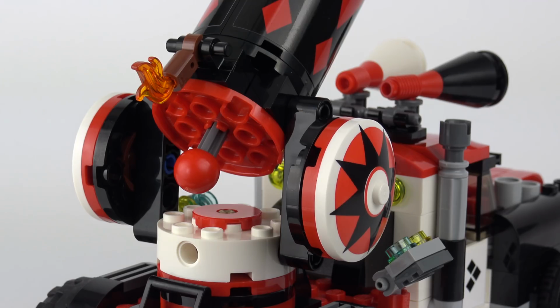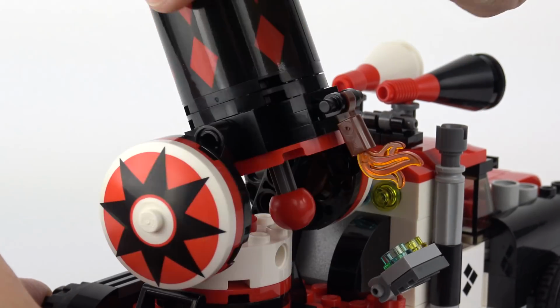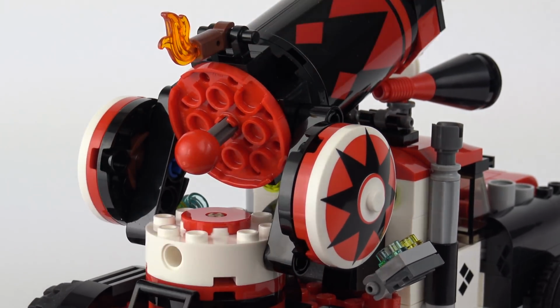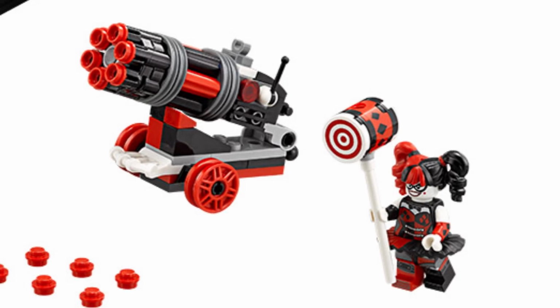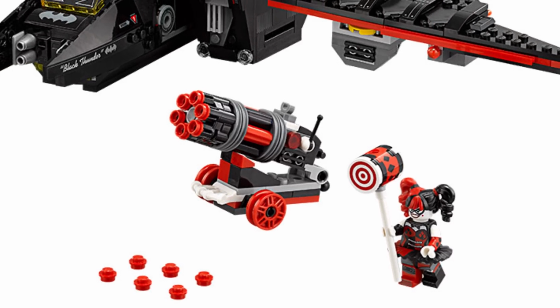The cannon has good maneuverability, so you can angle the cannon up and down, and it also spins through 360 degrees. And quickly, while we're looking at the back of the truck, there is a towing eye on the back. That can be used to attach Harley's 6-gun shooter trailer, which comes with the Batwing set, which I don't have.